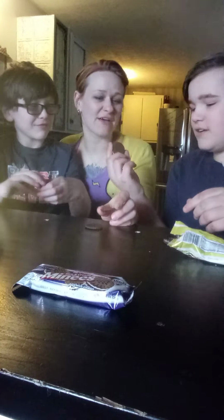Should we try it again? Just the filling? But it smells exactly like the... It smells like banana taffy. Like the Laffy Taffys. Just like them. And I don't like those either. Like, solid comparison. 100%.